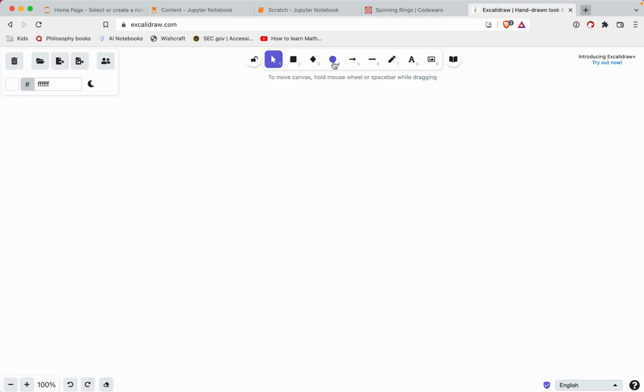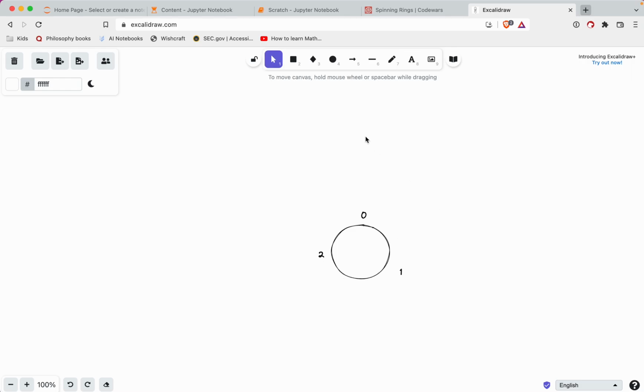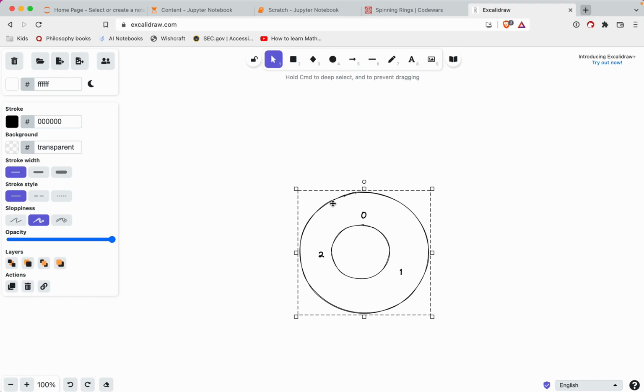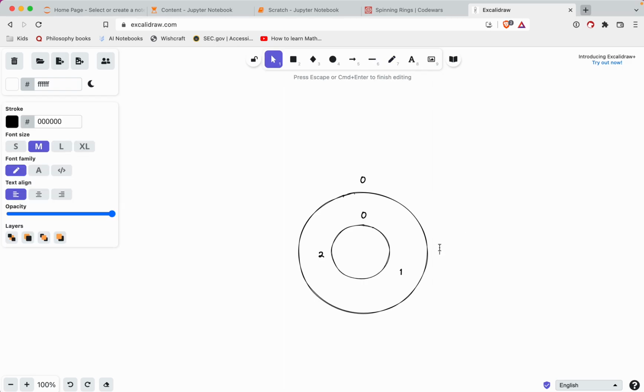We'll clear this out. So we've got a circle. This will be our inner ring. And they said the max on that one is 2, okay? So we start up here at top and we go 0. And then over here we've got 1. And over here we've got 2, okay? And then on the outer ring, we'll move it kind of centered up here a little bit. So on the outer ring, they said that one's 3, okay? So here we'll draw it out, we'll go 0, and then we'll go 1, then 2, and then finally over here, 3.